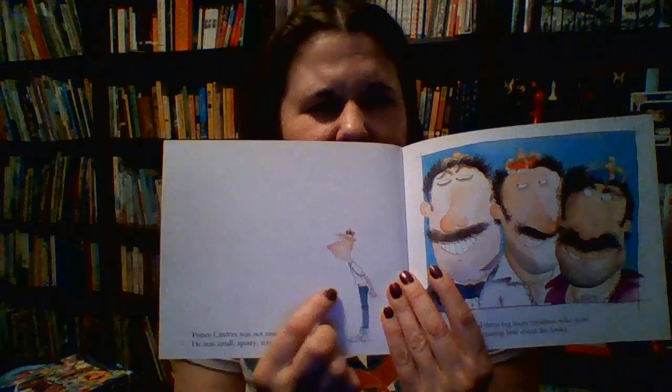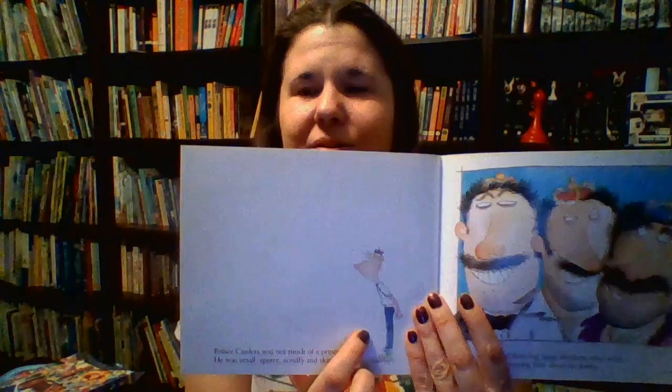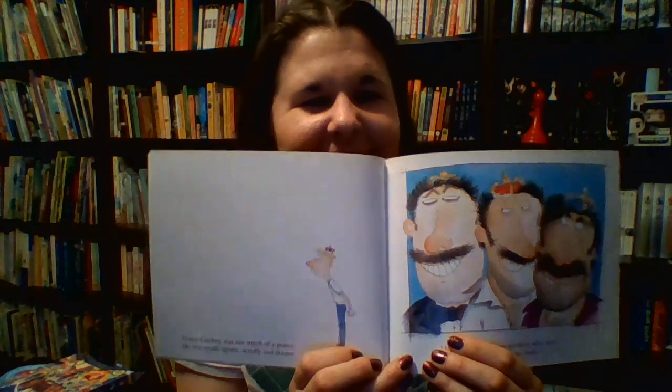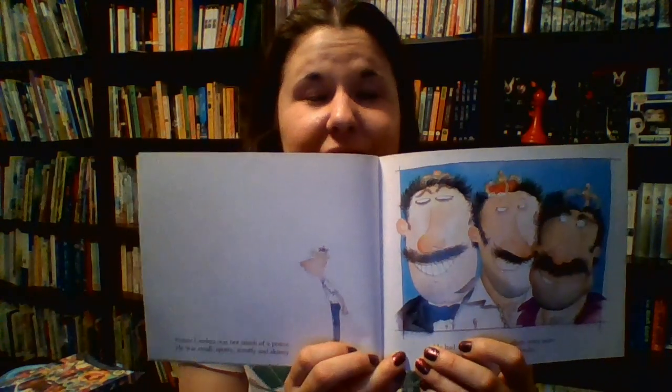but I'm not going to read the whole thing to you. This is Prince Cinders, that was his name, and then these are his brothers. And you can kind of see a drastic physical difference. It talks about how Prince Cinders, it says he wasn't much of a prince. He was small, spotty, scruffy, and skinny. And he had three big hairy brothers who were always teasing him about his looks.